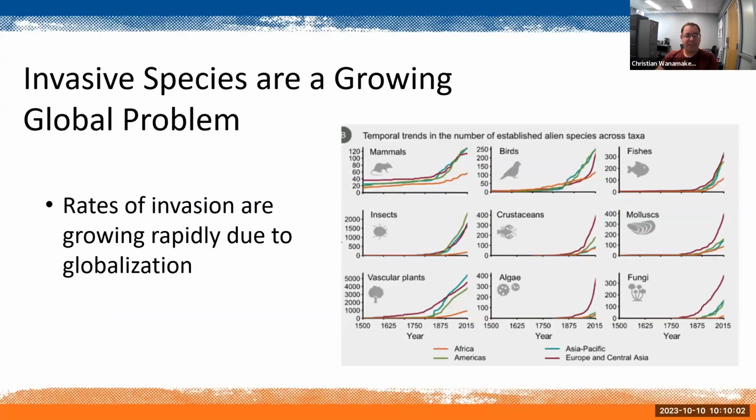And kind of as we would expect, we're seeing invasive species as a growing global problem along with that increase in connectivity. And this is just a quick figure that you can see. Obviously, we're focused mostly on the vascular plants, which is in the bottom left here. But you can see that they really begin to take off in the late 1800s. And there's no real sign that the rate of introductions is declining. So this is not an issue that's in the past. We're not at all in the rearview mirror here. We are actively looking at a worsening situation when it comes to the introduction of invasive species.